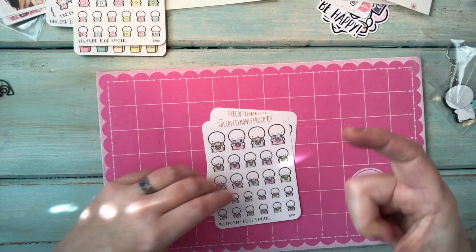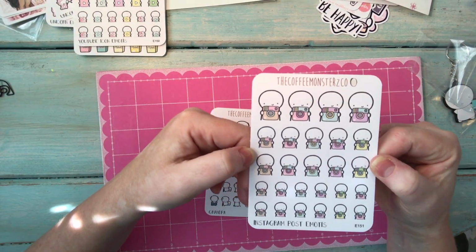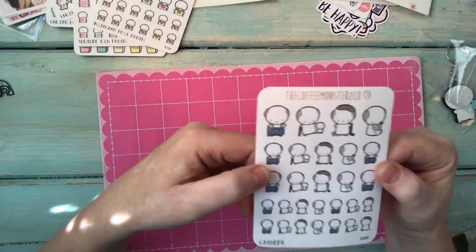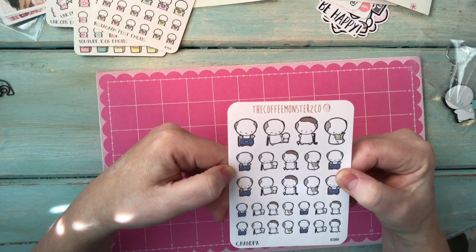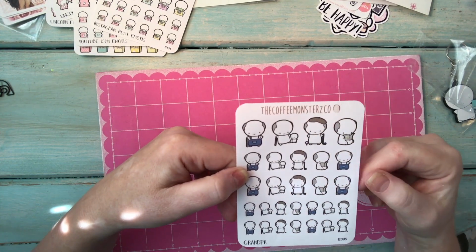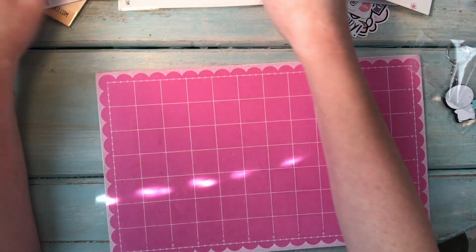Like, my album is like this big. Instagram post photos or emojis. And grandpa, which I think is cute. And this looks, yeah, I just love it. Because he's golfing, my husband golfs a lot. That's why I ordered these, for the golfing. So that is that order.